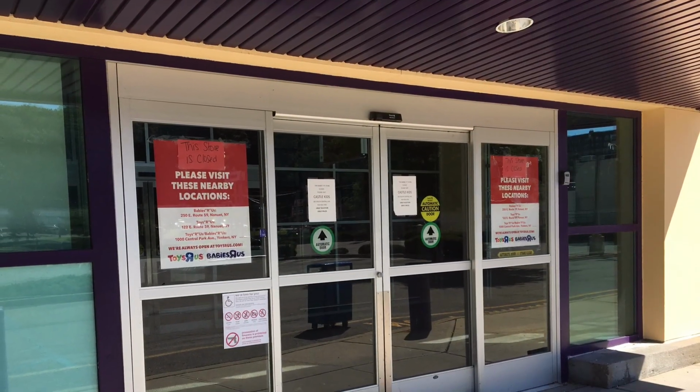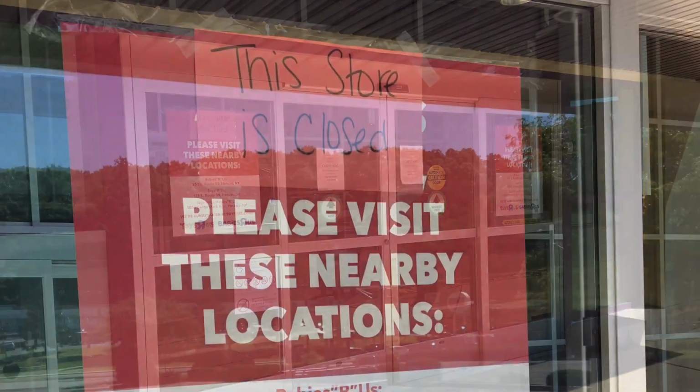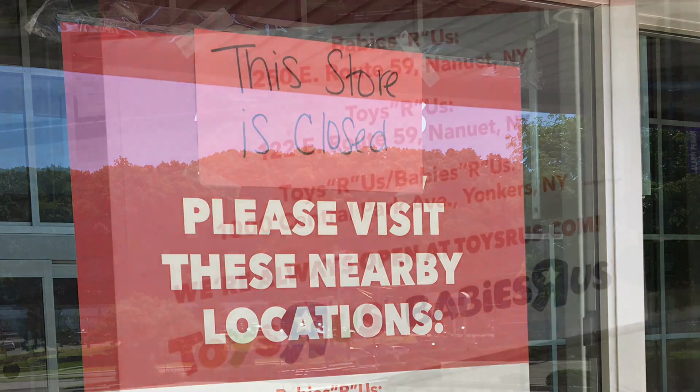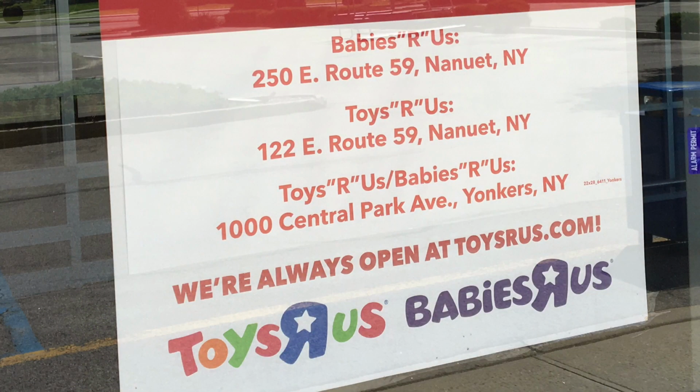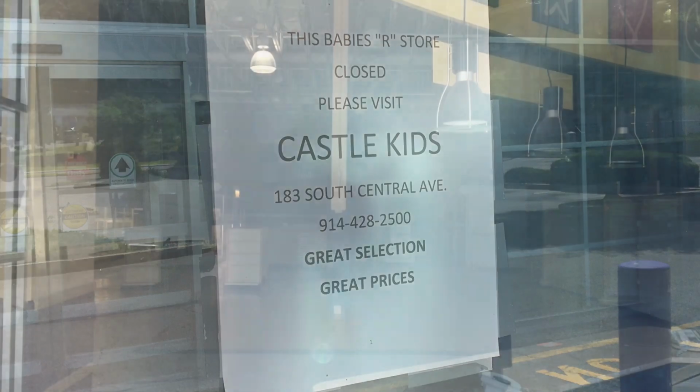When I went up to the door initially, they actually had locations of other Toys R Us and I guess Babies R Us's to go to that were open at the time. So this was one of the first ones to close down, and they're directing you towards other Toys R Us locations that were open. They're not open anymore. And this other place called Castle Kids. I've never heard of that. I'm not even sure how that got into the window, but that was there.